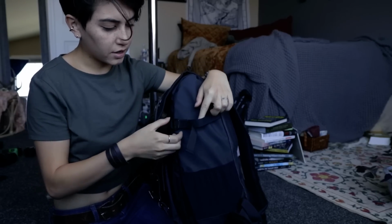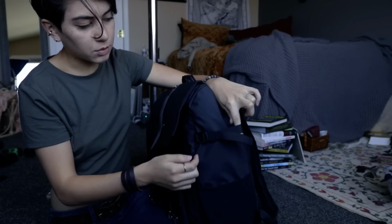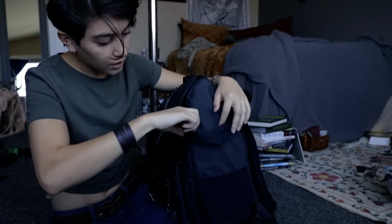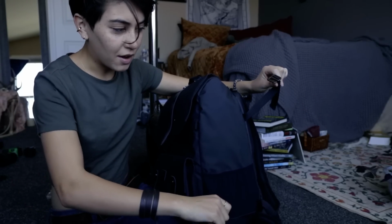So stretchy, and then this one seems much more secure just in case something gets caught on my tripod or whatever. And I can also just easily unhook it, which makes it better, and I don't have to thread it through anything. It's the details. The details really do make a really big difference in my opinion.